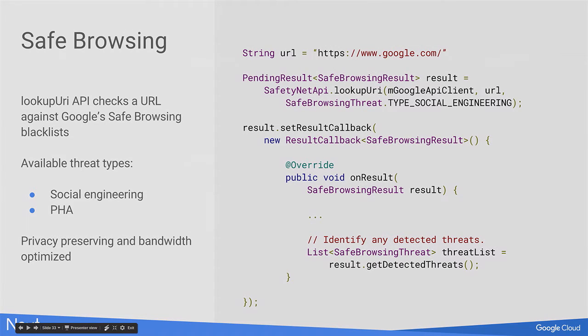The Safe Browsing API is very straightforward. It's pretty much the code I've shown here. You first have to register an API key, which you can get on the Google Cloud Console. And then you call lookup URI with the URL and the threat types that you are concerned about. At the moment, we have social engineering and potentially harmful apps. And then we give you a result, which is whether or not that URL matched any of the known threat types. Most of the time you'll get back an empty list, in which case that's good news.